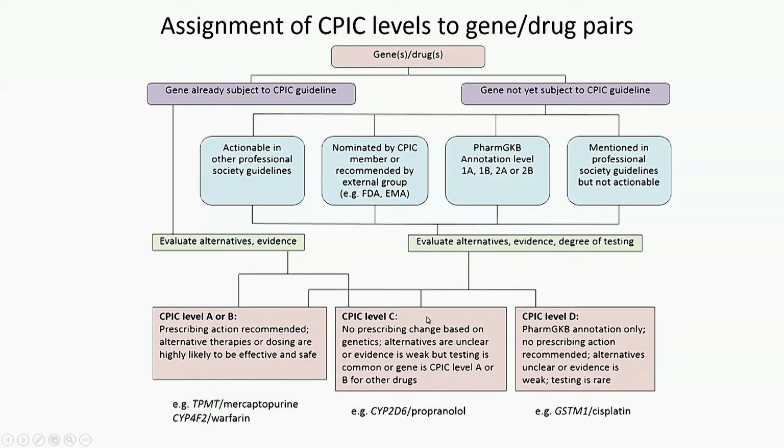CPIC level C is one in which no prescribing changes are recommended based on genetics, and that could be because the alternatives are unclear or the evidence is weak. And this is especially true for genes for which testing is common for other CPIC level A or B genes. A good example of this is CYP2D6 and propranolol. There's no question that CYP2D6 metabolizes propranolol, but because of the involvement of other enzymes and because of the way that the drug is titrated, there's really no actionability that is recommended based on CYP2D6 status and propranolol.